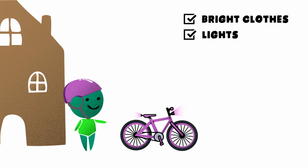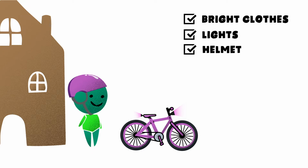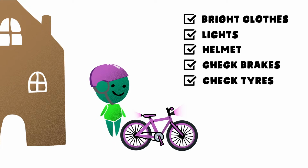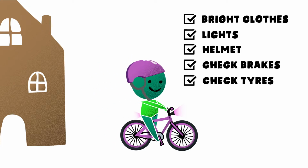They're also now wearing a helmet. This will help to reduce the level of injury they will sustain if they are involved in an incident. The last thing they do before they set off is a quick check that the brakes work and that the tyres are inflated. On the weekends, they give their bike a bit more of a service.